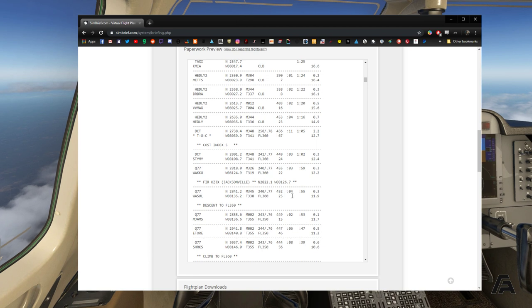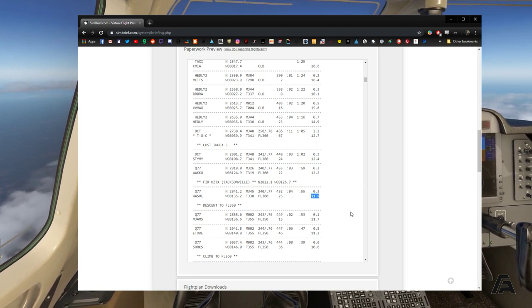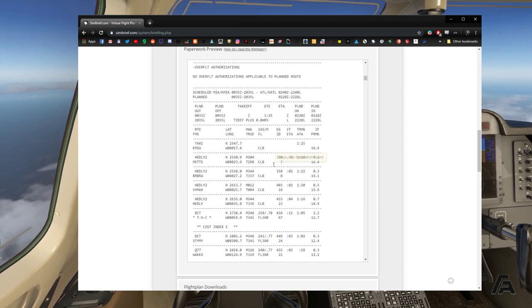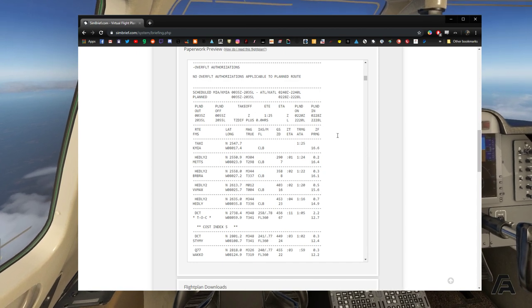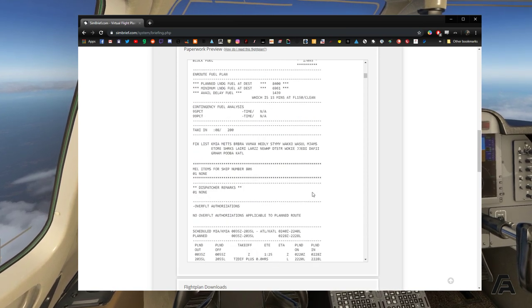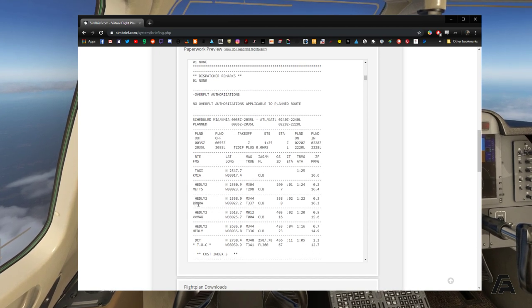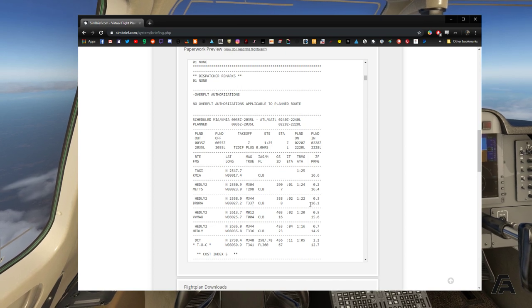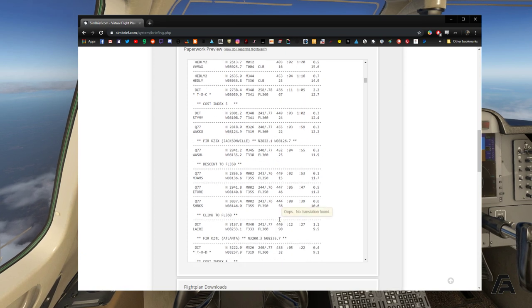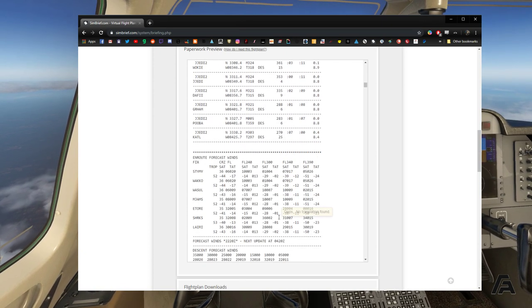Time from last waypoint, time overall in flight, and it has your expected fuel on board on the bottom. So you can do point by point, which is actually really close. If you're flying a 737 or something, you start at, what was our block fuel, 17 something. Block fuel is 17.9, and this is saying at Barbara on the Headley 2 departure, it would expect you to have 16.1 thousand pounds on board. So you can monitor how much fuel you're using that way too.